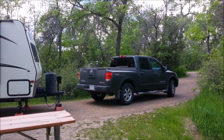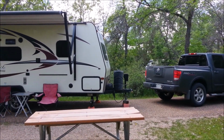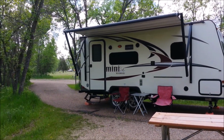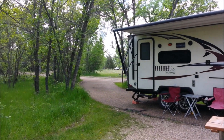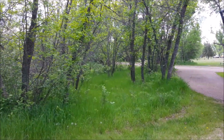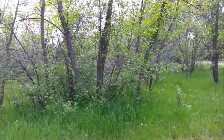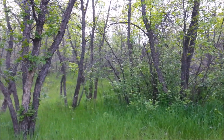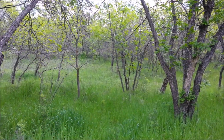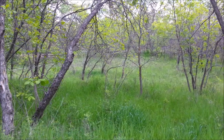This is the Juniper Campground, and it looks like they're pretty much all pullouts. So there's a nice little sea or whatever you want to call that. They've got a lot of construction going around here on the roads and the paving and that kind of thing. So this is going to be our view out the front of the camper.